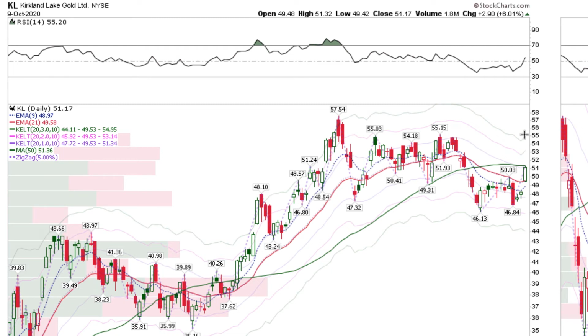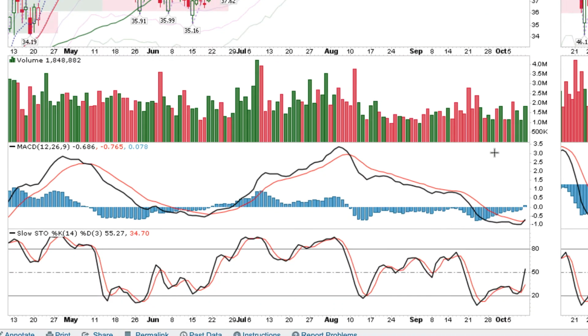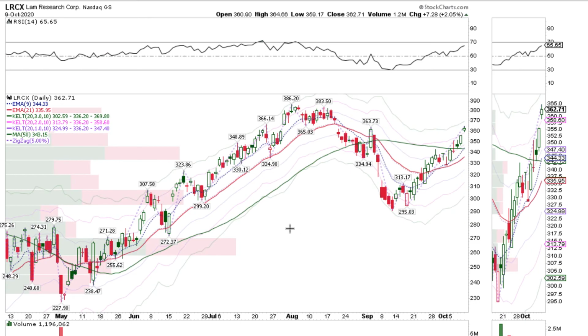Look for a breakout and a move through 52, perhaps through 55 this week. Volume increasing, MACD's turning and crossing, and stochastics is closer to oversold, leading to a potential follow-through this week.